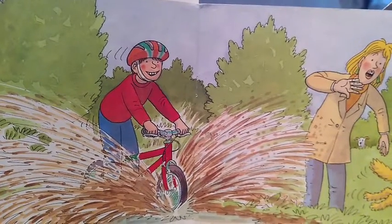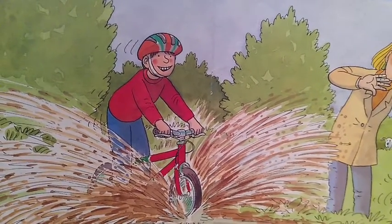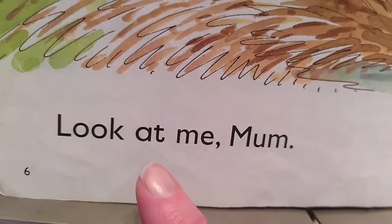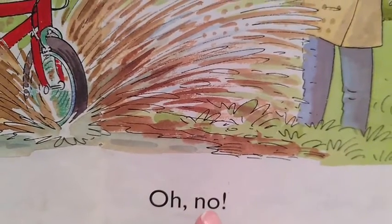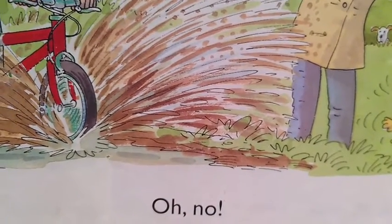Do you think he knows he's splashing his mum? Or do you think he's so enthralled by driving through the mud that he's just so excited he doesn't realise? Let's have a look at the words. Look at me, Mum. Now you've sounded them all out. Let's go back to the beginning. Look at me, Mum. And Mum, there she is. Oh no, exclamation mark, as in, oh no. I wonder what Mum might say.